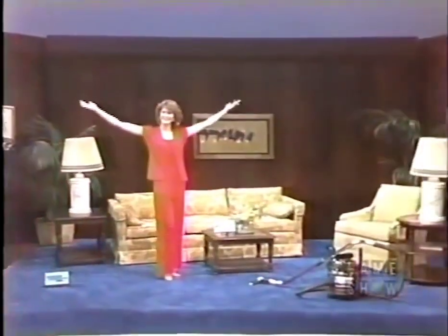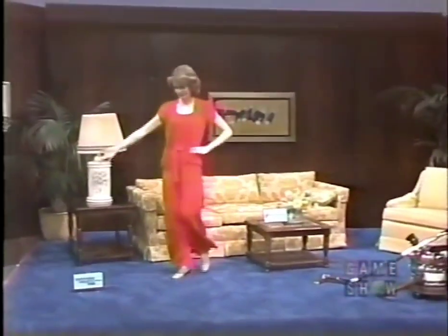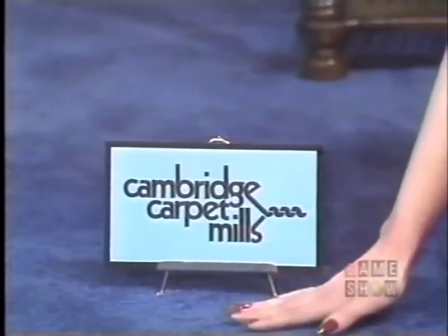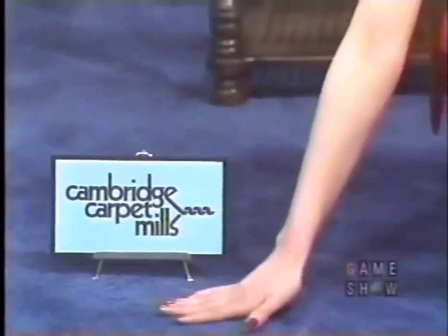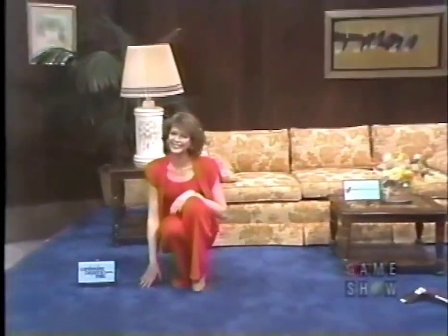A new living room. Beautiful. It's the Hammery Room. In an elegant European look, classic sofa, chair, and tables beautifully detailed. This is a look to live in and love. Hammery from Delwood Furniture Company. And for warmth underfoot, this carpeting. 40 square yards from the nice and easy collection of Cambridge carpeting. 100% nylon comes in a variety of modern, fiery, warm, and earthy colors. Durable, stain-resistant from Cambridge Carpet Mills.